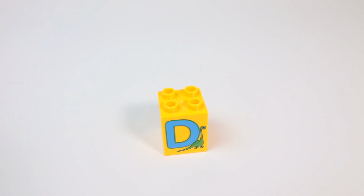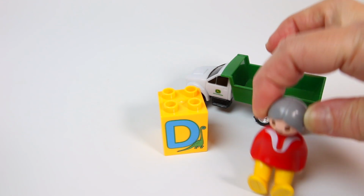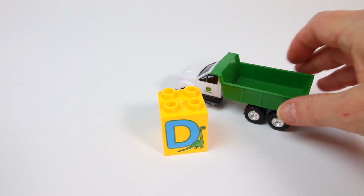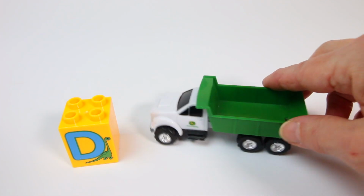I wonder what truck starts with the letter D. Oh, look! Hi, kids. It's the dump truck. A dump truck starts with the letter D.